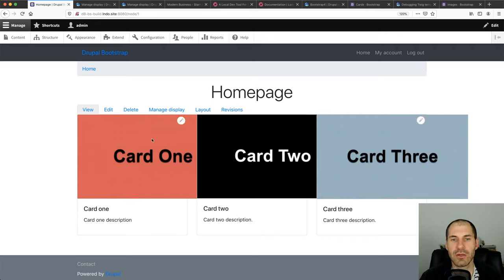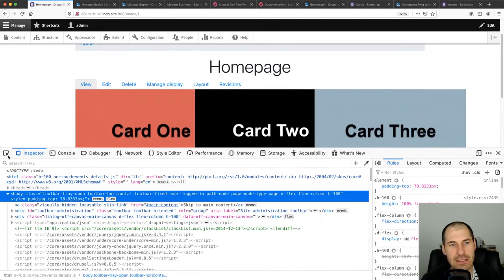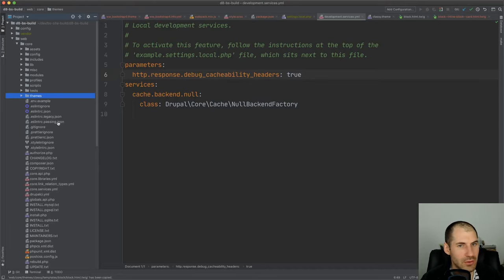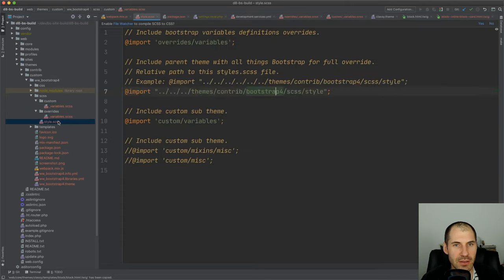All right, so now what I want to do is put in this image fluid on the images. So to do that, trying to think. Now, I can be lazy. It's not lazy, I can just do it through CSS, right? You know what? Let's just do it through CSS. So let's go to here. Overrides. No, let's keep everything as it is. Custom.